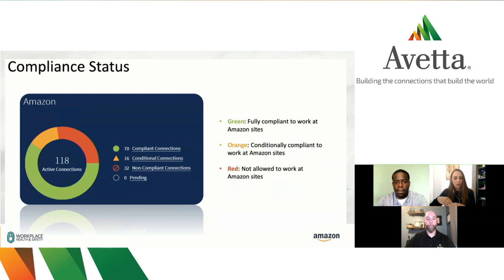Another reason you could be in orange is for safety stats. If your safety exemption is rejected for whatever reason, you would then go into a red status. But again, safety stats is another reason that you may be in an orange status. We highly recommend that if you see yourself in that orange status, you go into the Connect platform and take a look at why. The last one is red: not allowed to work on an Amazon site, do not pass go, do not collect $200. You will not be issued a PO in order to go on site.